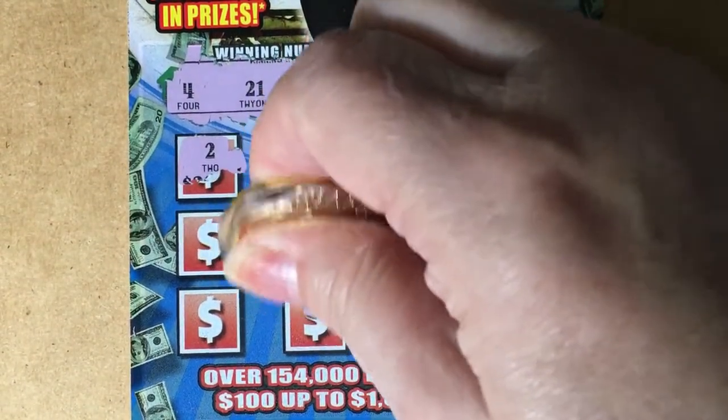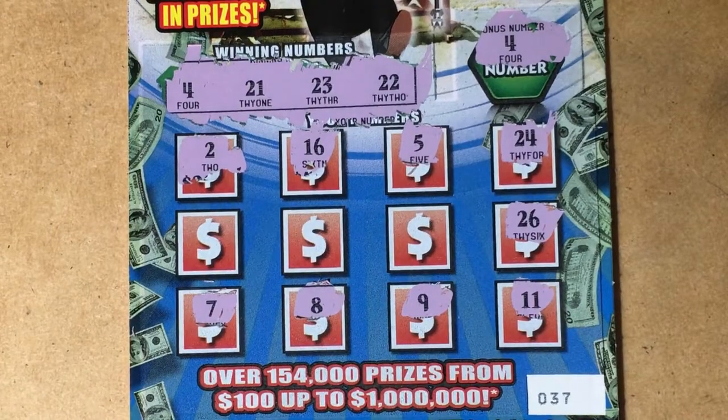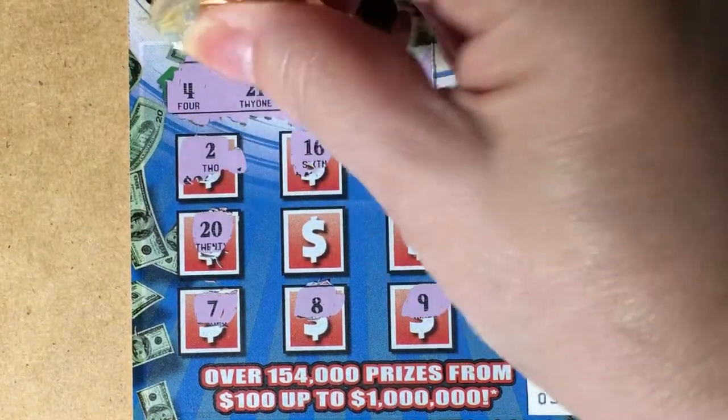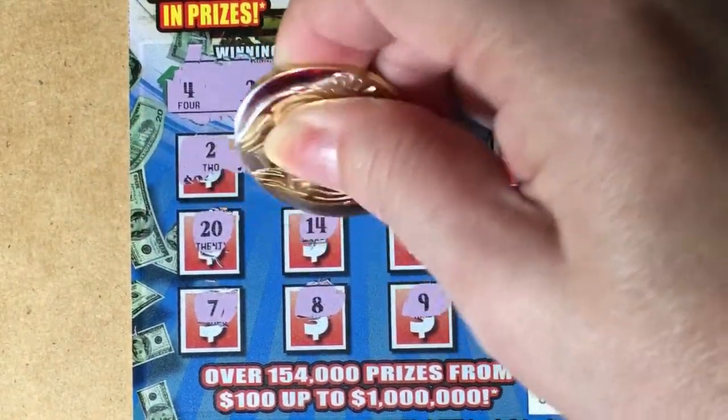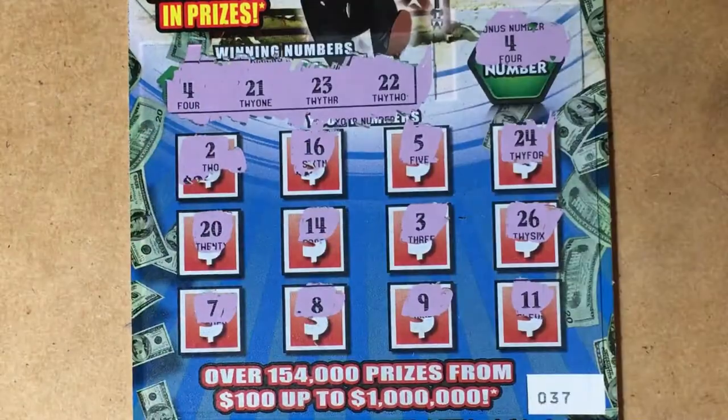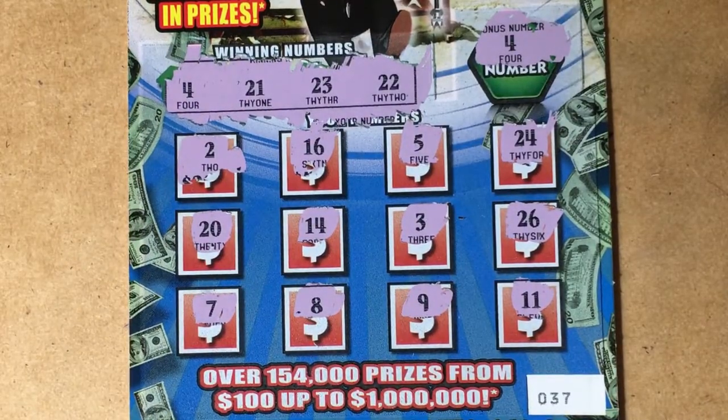A 9, an 8, a 7. Yeah, we have to come down the middle. A 20, one off again. A 14. And a 3, one off. So we only have one number, and that's the bonus number.